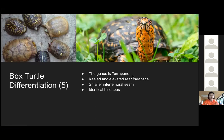So I'm specifically looking at box turtles, so I'm going to go more into detail about box turtles. The genus for a box turtle is Terrapene. These are different from other turtles because they have a very elevated and keeled carapace. What this means is their shell looks more circular than other shells, and it has a lip like a glass. So you can see here how it kind of curves out like you would imagine a glass to be. Other turtles don't really have that. They also have a smaller interfemoral seam, and they have identical hind toes.